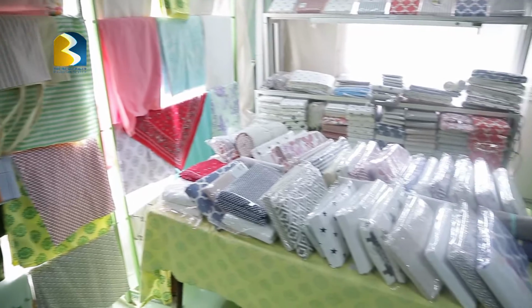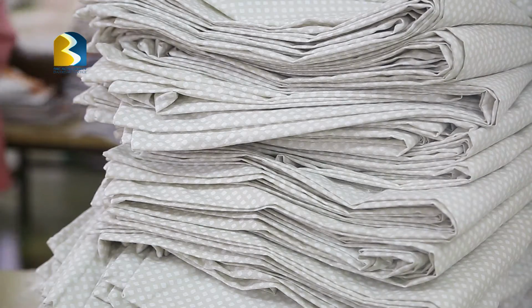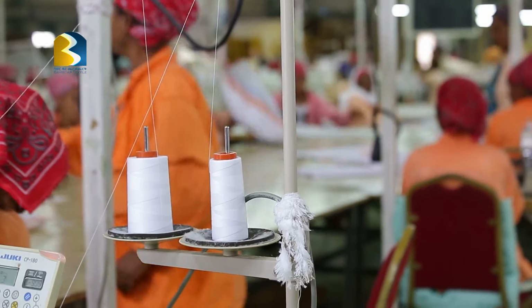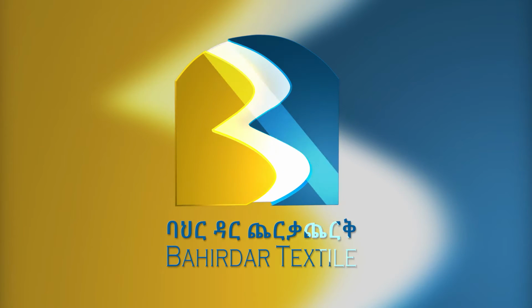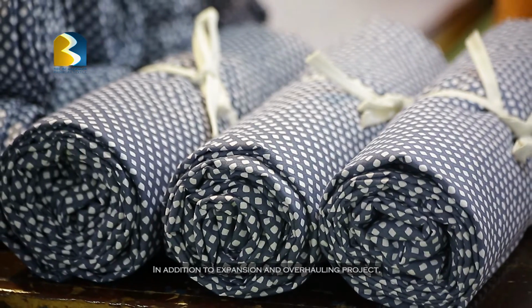However, because of the strong marketing activities conducted by the factory, it had developed a new brand that can permanently avoid such challenges.